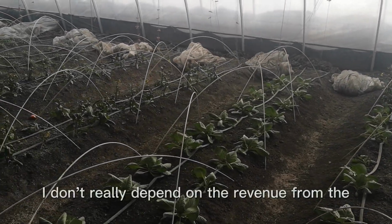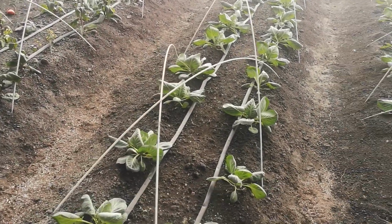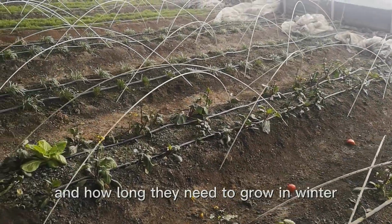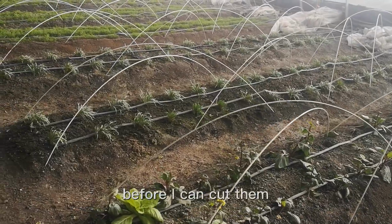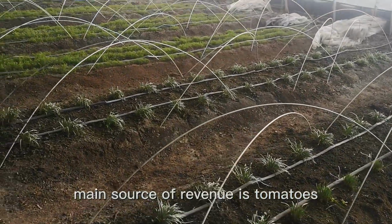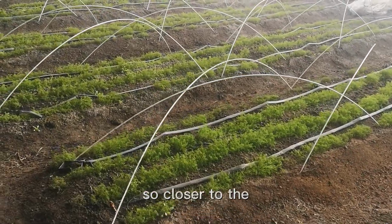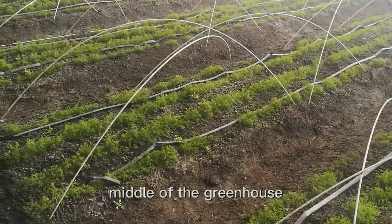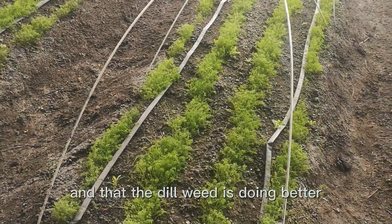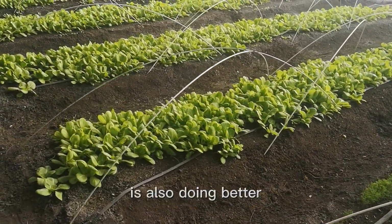And I don't really depend on the revenue from the leafy veggies, and they are like an experiment this year. I need to know when to grow them and how long they need to grow in winter before I can cut them. So my main source of revenue is tomatoes. Closer to the middle of the greenhouse is warmer, and the dill weed is doing better, and the Chinese cabbage is also doing better.